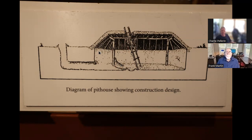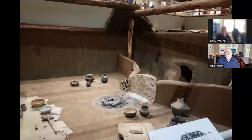as hot as it gets here. And this had probably dirt on top, mud. So this was probably comfortable year round in the winter to put your little fire. So that's how they lived in the year 800.